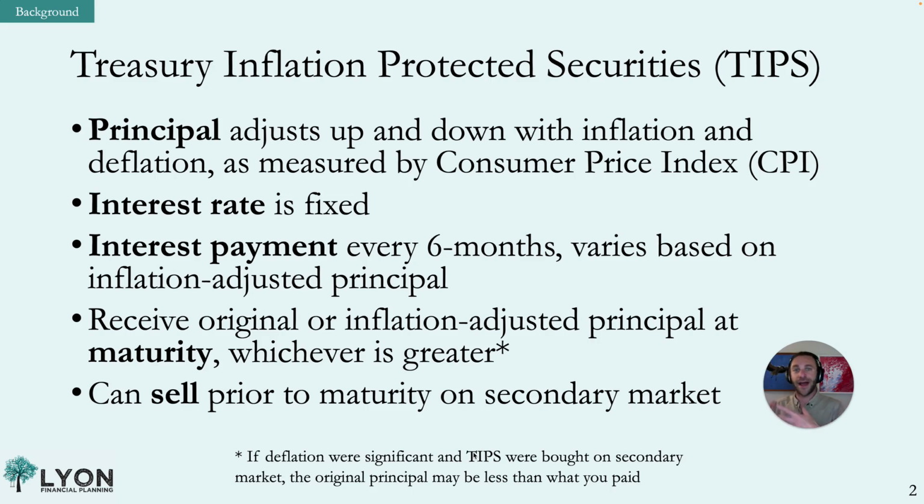Okay, so when I actually buy it, if there then is a series of significant deflation, I could actually lose money by the time I get the principal back. Okay, just a slight nuance. We'll talk a little bit more about that later.